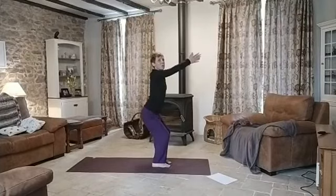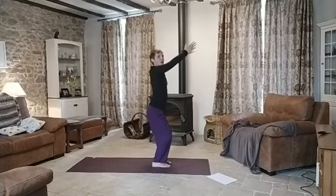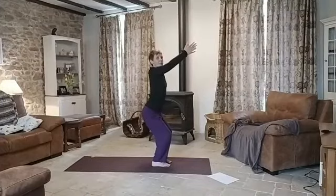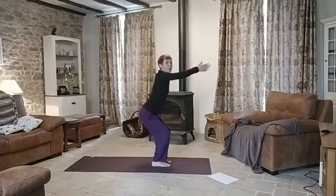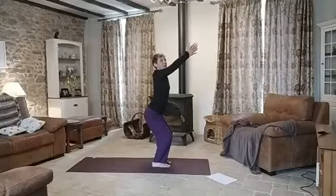What we want to avoid doing is we want to avoid doing this, okay, our arms coming down. Our arms want to remain in the original starting position. So as soon as you're bringing your bottom down, you're squatting down and you feel your arms starting to lower, then just remain there. Okay, that is the maximum bend in your knees that you're going to have.